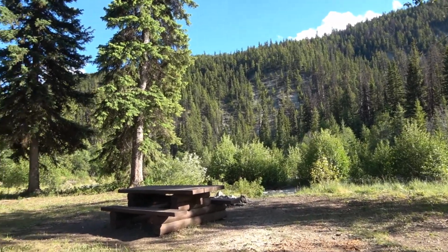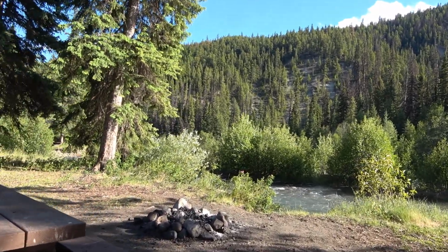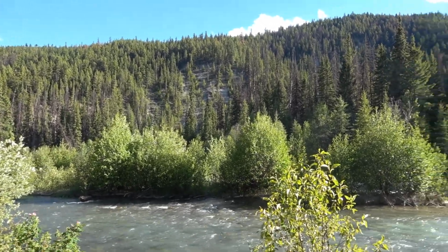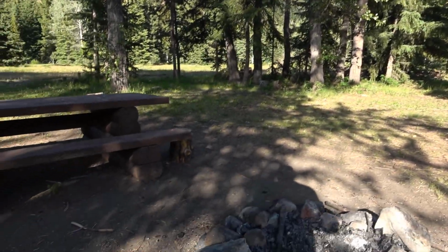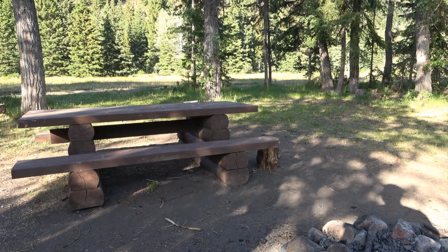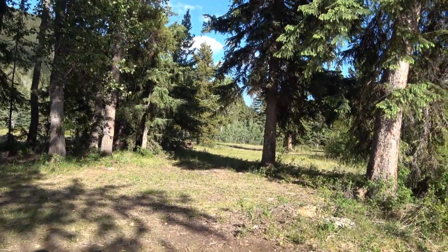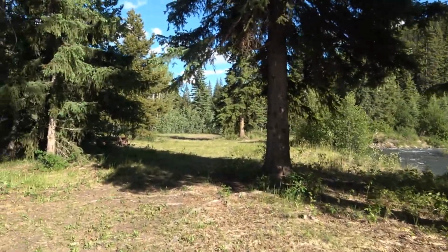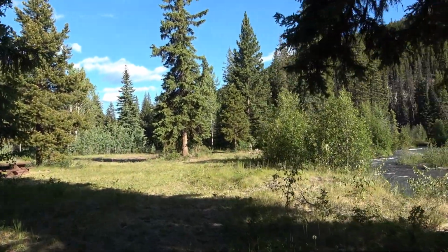Welcome to Beaver Dam wreck sites. We just pulled in, and amazingly enough, there is nobody here. I'm just kind of checking out the campsite, see if there's a spot we like. This one here has a fire ring already, and a picnic table. One piece of firewood. Let's just take a walk over and see. Quite a nice little site, right on the river's edge. Very beautiful. Shade from the trees all over the place, which is awesome.